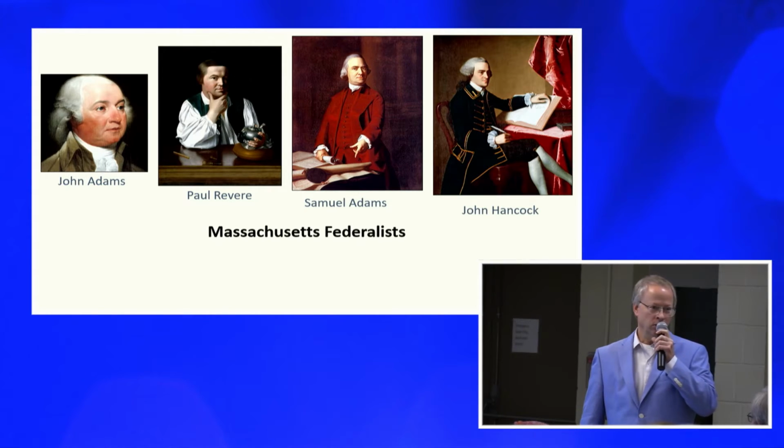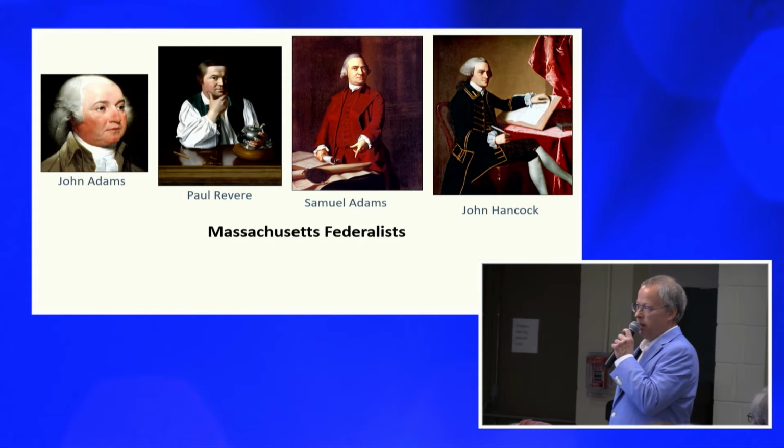So both sides took a leap of faith. Both sides trusted each other. And as a result of the Massachusetts Compromise crafted by Samuel Adams and John Hancock, the Constitution was ratified in Massachusetts.